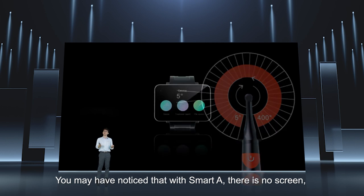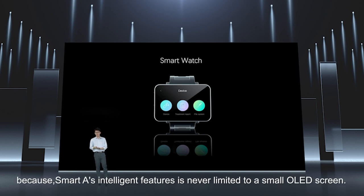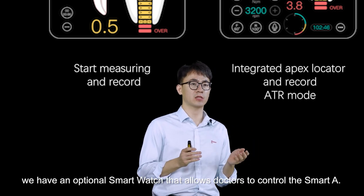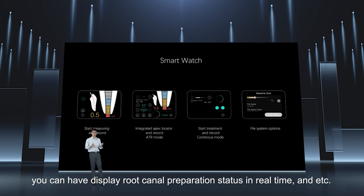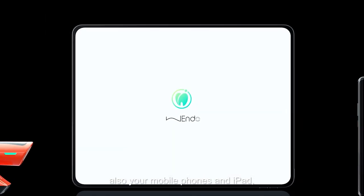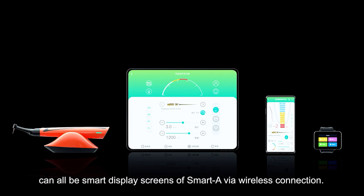You may have noticed that with Smart-A, there is no screen, especially when we are using the apex locator function, because Smart-A's intelligent features are never limited to a smart OLED screen. So here, the first solution is that we have an optional smartwatch that allows the doctor to control this Smart-A. With this smartwatch, you can customize the file system, you can change the settings, you can display root canal preparation status in real time, and so on. Besides that, the smartwatch is not the only option. Your mobile phones and iPad can all be smart display screens of Smart-A via wireless connection.